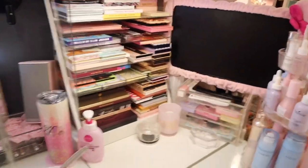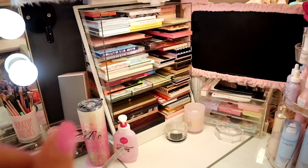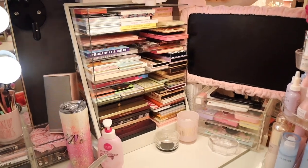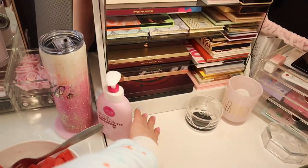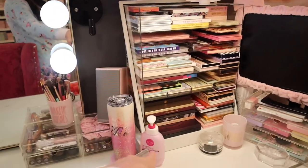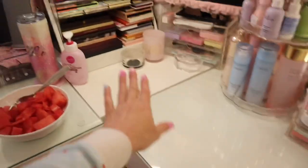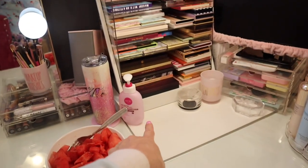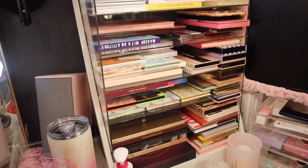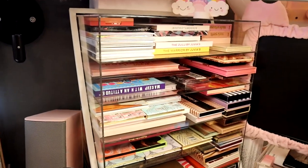Okay, so this one, I found this tower. It was an eyeglass display tower, and it was a Guess brand one. What I did is I just painted it a chalk white color, because it was black in the beginning. Of course, I didn't want it to be like a sore thumb when everything is white. So I did paint it white, chalk paint, and then I just put all my palettes in there. I have a lot of palettes, high-end, drugstore. And yeah, it's just beautiful.